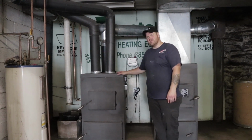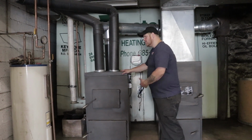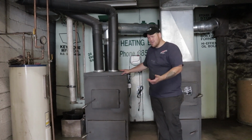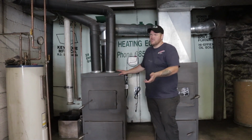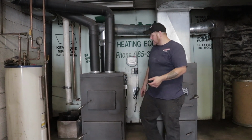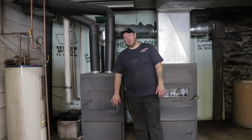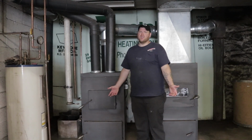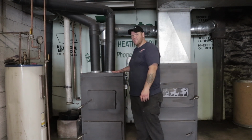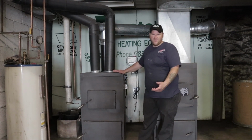It's 105,000 BTUs. We ended up producing this stove, I want to say about 5 years ago. We always had customers calling, oh, well, the price is too expensive. Well, here we came up with a design that was a cheaper made product. Still blows the heat, still makes the heat, works great. Again, 105,000 BTUs. This one will do up to 2,500 square foot.